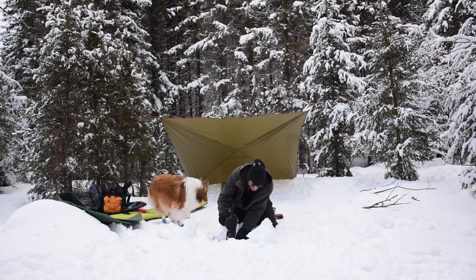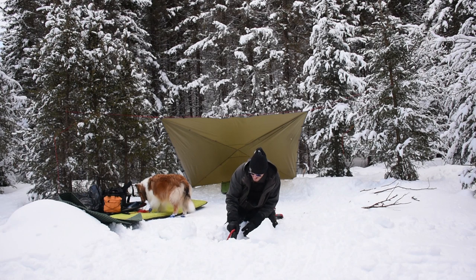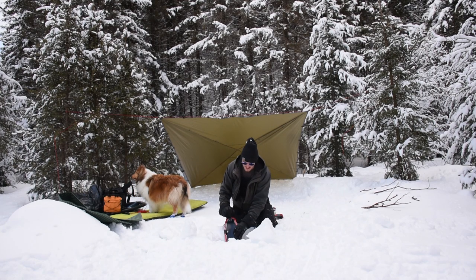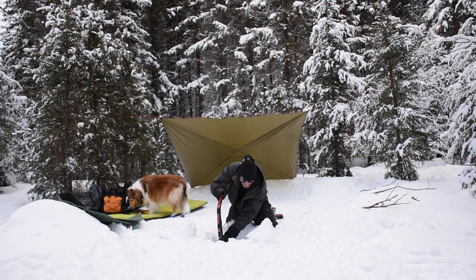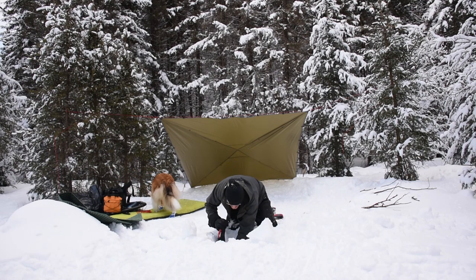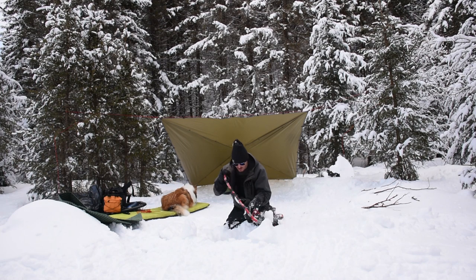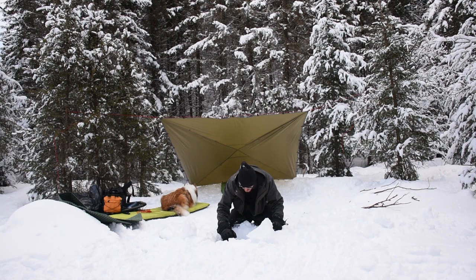Oh, it's deeper than I thought. Oh no. Oh geez. It might be more like 4 feet deep. Monty will have to watch out. Oh man. How deep is it? Well, there's the ground.